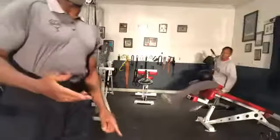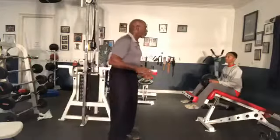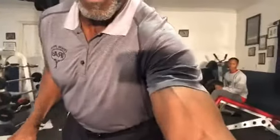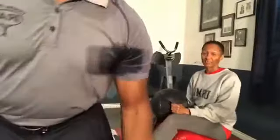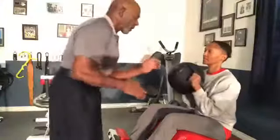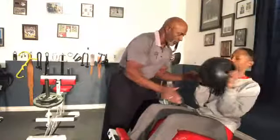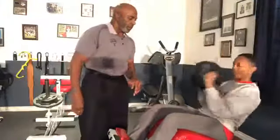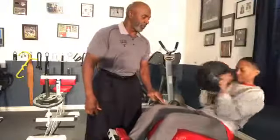Now, there are several exercises we can do on a decline sit-up. We can do what's called basically an isolated Russian twist. I'm going to move the camera just a little bit so you can see her. There. We're going to do what's called a Russian twist. You're just going to sit there, put tension on the abs, stay tight, and just twist. Twist. This strengthens the core and works the obliques.